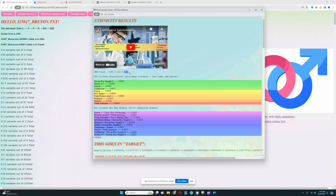Keep in mind that it's a calculator that's built by hand, hard coded, and the way it was built is very archaic. It's okay. It's not horrible. It accurately predicted this person to be Northern European. It didn't say it's African or East Asian. I guess it's somewhat accurate.